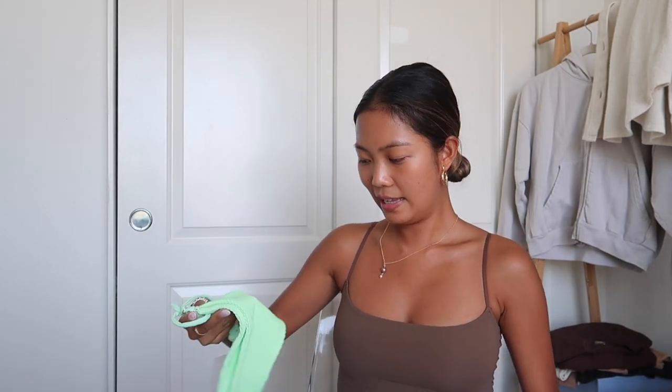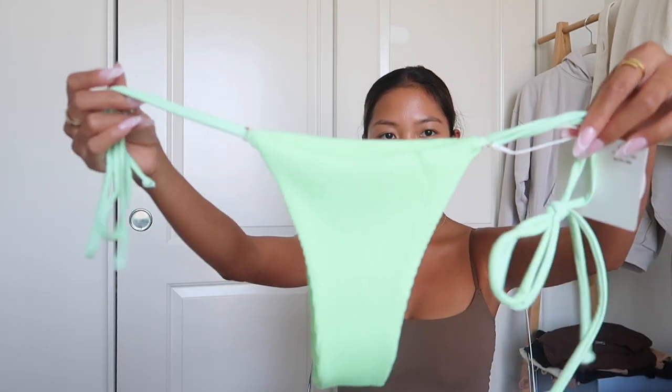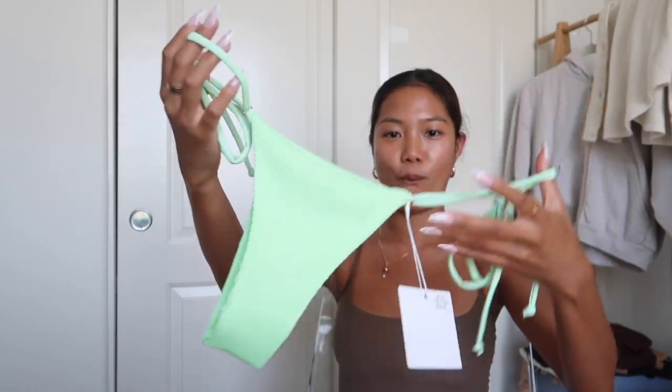Next one I have is from Kulani Kinis. Ooh, I'm liking this lime color. Ooh. Guys. My goal is to keep my summer feed for as long as I can. I found this bikini brand, right? And it's based in the Philippines. And I was like looking at their page. They have like really, really cute stuff.